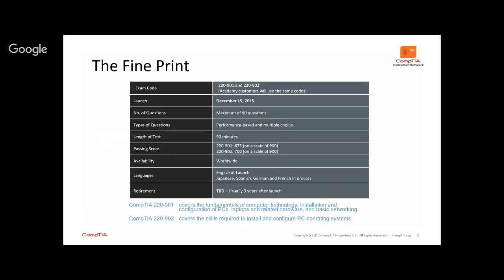But the parts that matter to you the most is that there's up to 90 questions, and most students do get between 85 and 90. There are both performance-based questions, or what I call SIMs, and multiple choice questions. You'll have 90 minutes to take the test.